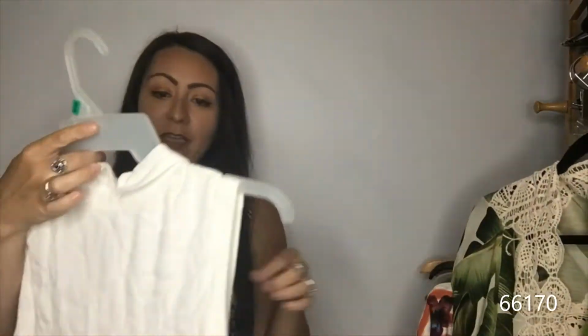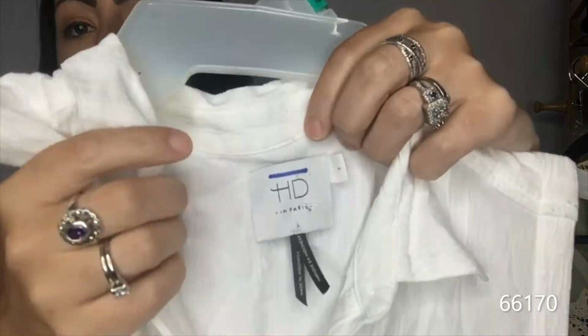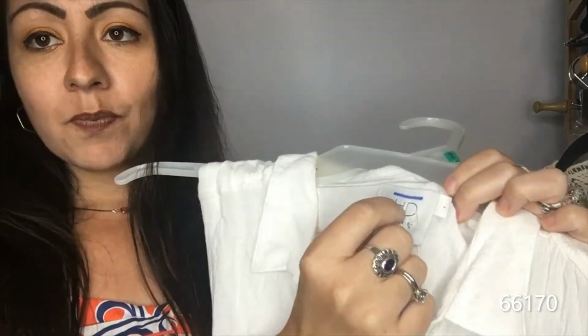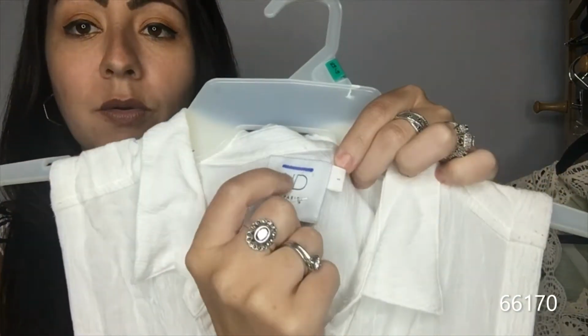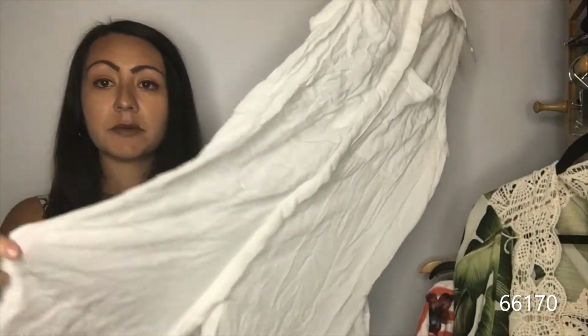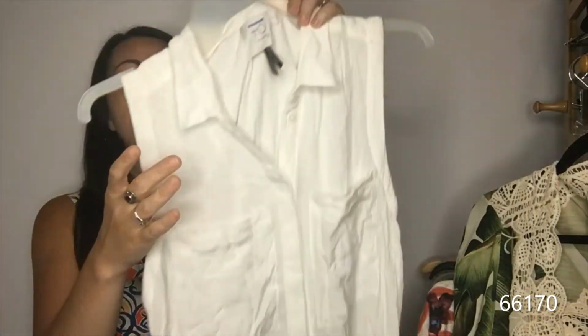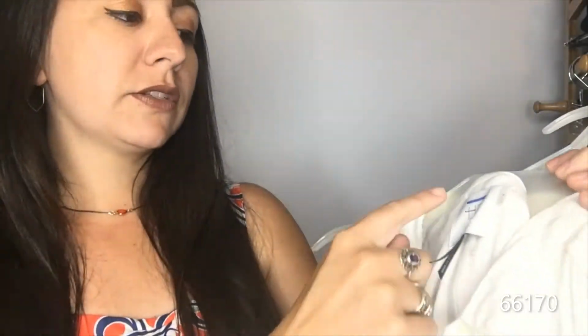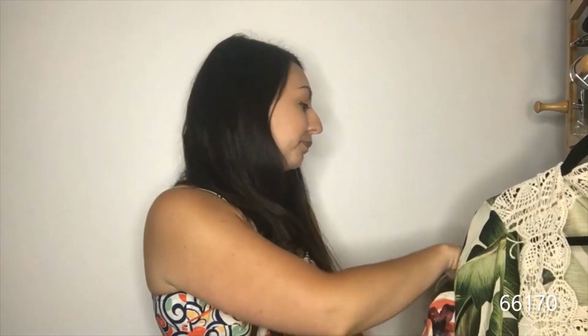This one is a brand that I found a few times, and it's called HD in Paris. You can tell that this was marked either at a thrift store or maybe at Ross, or I got this on Poshmark to resell. It's like a really long tunic with slits. Normally it doesn't have that line in it, but there's a line in it probably so it can't be returned, or it could be from Nordstrom Rack or something like that. But HD in Paris I do find pretty frequently.